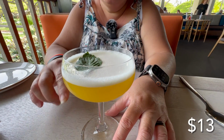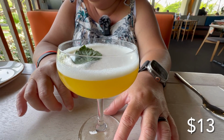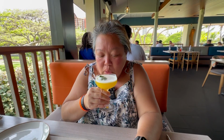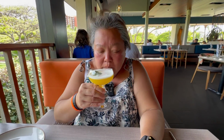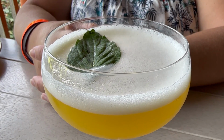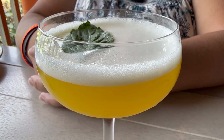I wanted something sweet, so I got the Noka Oi. I know it had a lilikoi puree in it. So let's try this out. Cheers. Oh, that's delicious. It's a little sweet, a little tart. Mm, that passion fruit really comes out in here. Oh yeah, this is very refreshing. I recommend the Noka Oi.